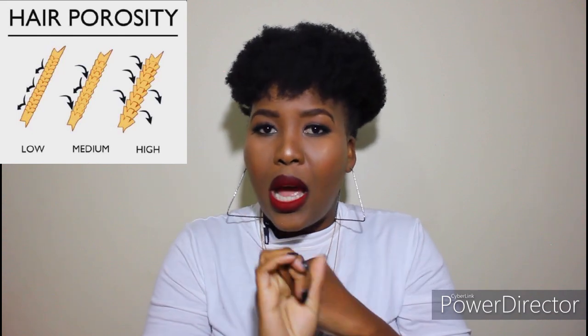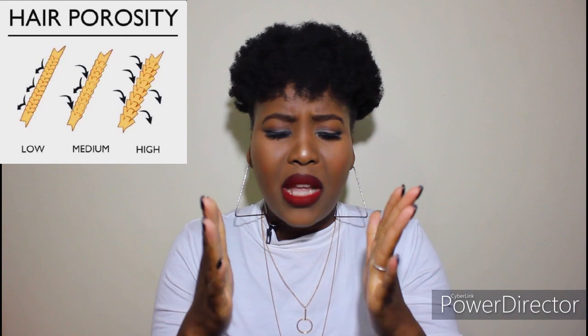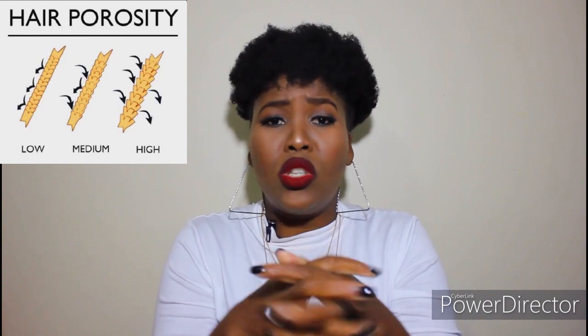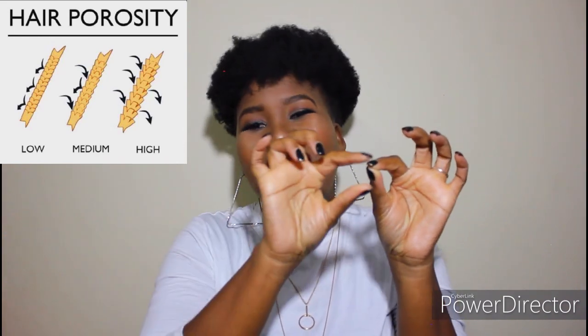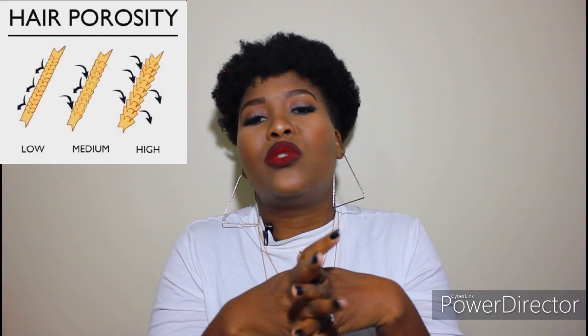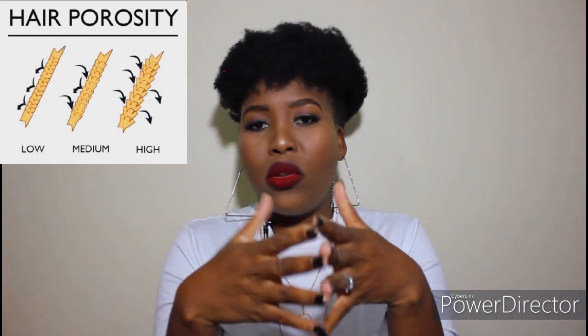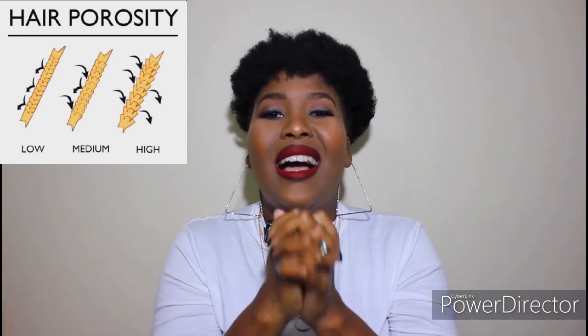Number 2, let's move on to porosities. There's low porosity. Low porosity means that your hair cuticles are shut, they are closed. So you have a hair strand, or rather a hair shaft, then the outer layer of that hair shaft is what we call cuticles. So it's either they're open, they're mid-open, or they're completely closed. So if you've got low porosity, your cuticles are closed.